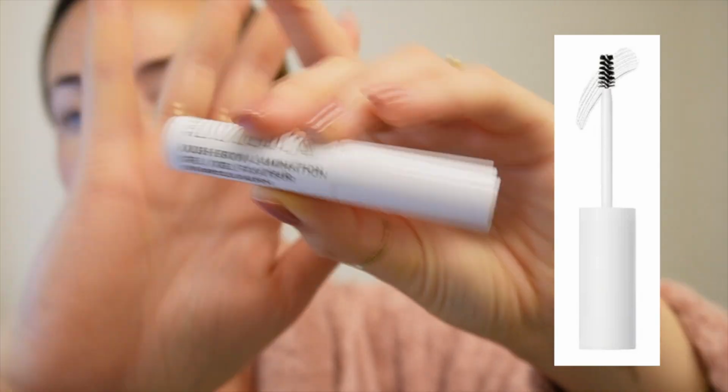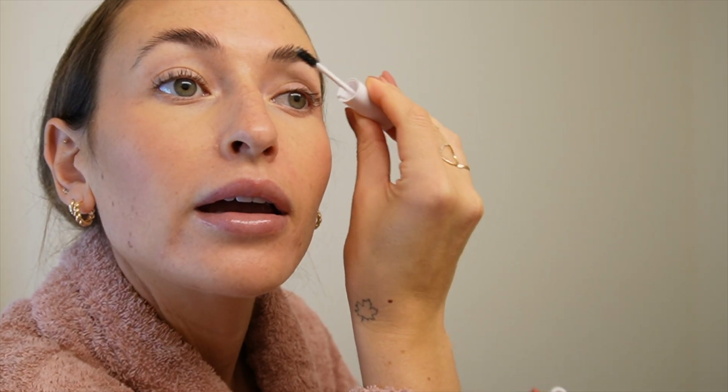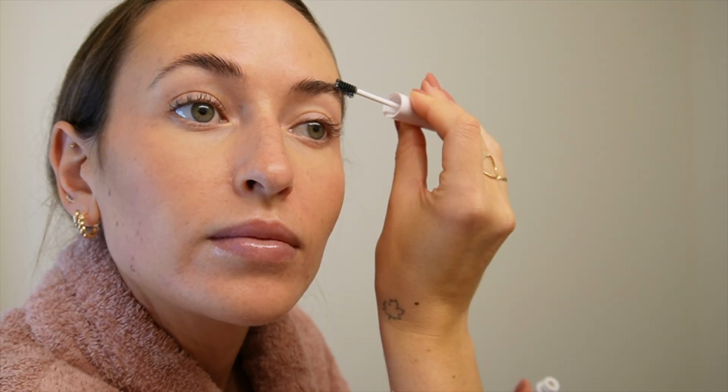I like it. All right, brows. I change stuff all the time for brows. I'm currently using the Milk Kush Brow Lamination, but I've also just used hair gel and a spoolie that works just the same. I'll work the brows up just to give them a little bit more shape, and so then they stay all day, I find.